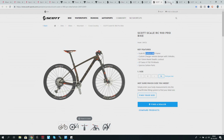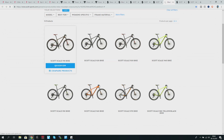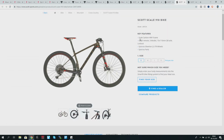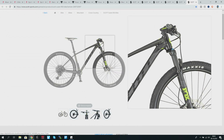Okay, so to put it in a more simple way, then we have the Scott Scale non-RC bikes, and this one also comes with the HMF frame. So I believe Scott Scale RC HMF or Scott Scale carbon HMF frame might be the same frame, but I'm not sure about it. It says HMF but no RC, right? So if you buy the bike, it does matter, and why it matters a lot I'm gonna tell you in a second. But then the last one is the alloy one. Scott also comes with a Scale non-RC aluminum frame.